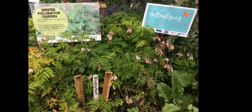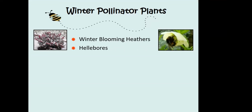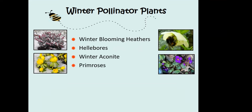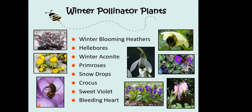This is some of the signage that we have in the garden. This particular signage is in our winter pollinator corner. Some of our winter pollinator plants are winter blooming heathers, winter blooming hellebores, winter aconites, a beautiful little early bulb, and primroses. This is primrose Wanda, I believe. Snowdrops, another bulb, crocuses, great little pollinators, wood violet that is also a host plant for butterflies, and our Pacific bleeding heart as well. We also have a viburnum Dawn in this winter pollinator corner of the garden as well.